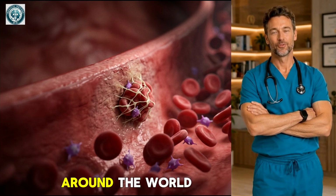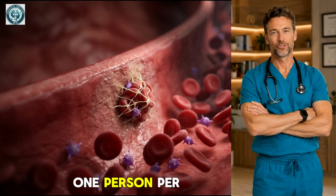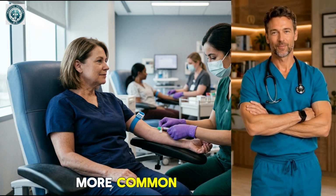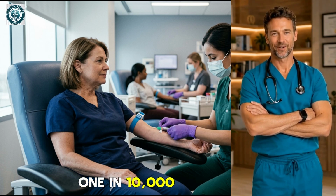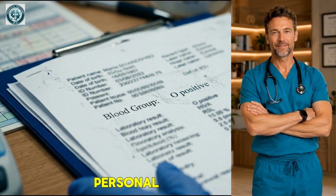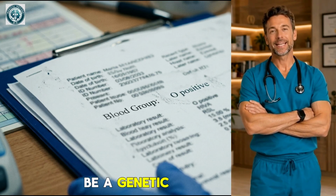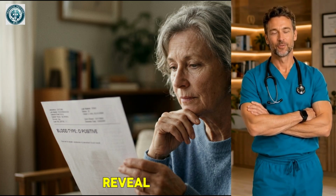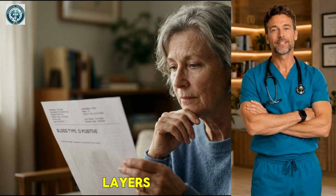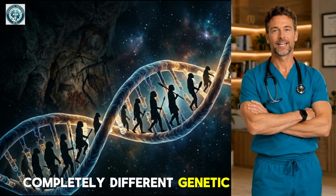In most populations around the world, this condition is extraordinarily rare, appearing in roughly 1 person per million. But in parts of the Indian subcontinent, it is significantly more common, with estimates around 1 in 10,000 people. And suddenly, the story of blood type becomes something much more personal. A standard blood test can give you a label, but hidden beneath that label may be a genetic history that the basic test cannot fully reveal. The Bombay phenotype is a reminder that human biology is full of layers. A person can appear to belong to one category while carrying a completely different genetic story underneath.